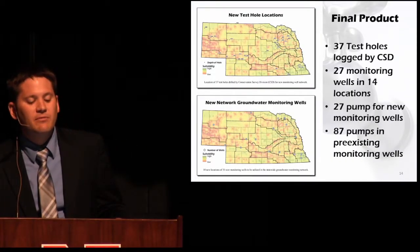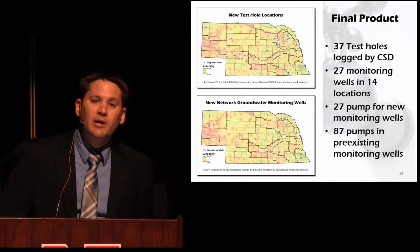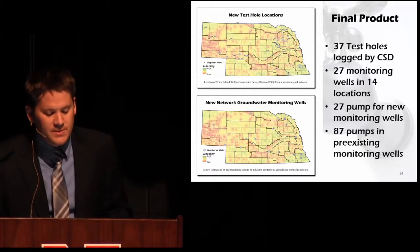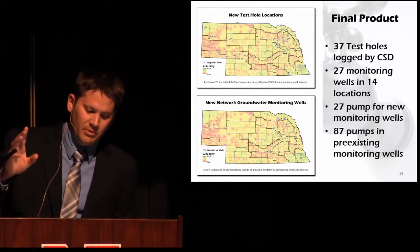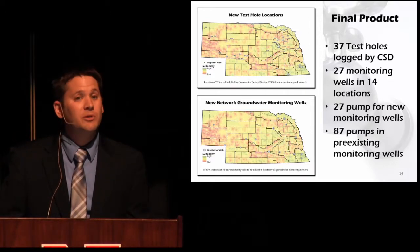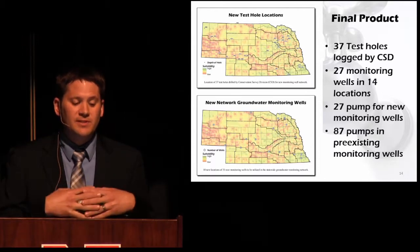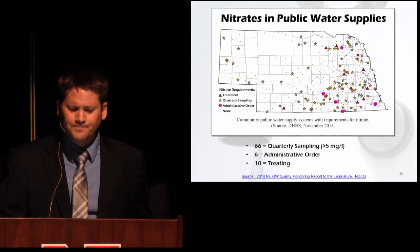We ended up with 37 new test holes, all drilled and logged by Conservation Survey Division, and 27 new monitoring wells in 14 locations. That bottom map shows where the monitoring wells are, and there's a number inside each one of those circles. It's pretty hard to see, but most all those locations had at least 2 wells, one in the top and one in the bottom of the aquifer. A couple locations had 3 wells, trying to characterize probably 2 aquifers in that area. And then we also purchased pumps for all those new wells that we put in, and 87 additional pumps for pre-existing monitoring wells that were out there that weren't getting sampled because they didn't have pumps in them.